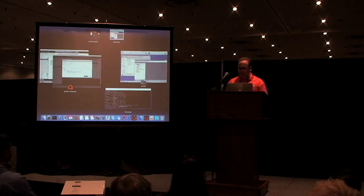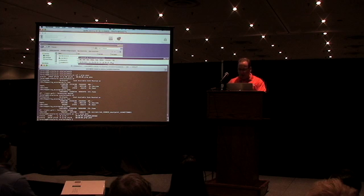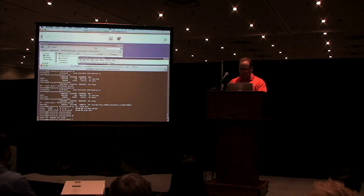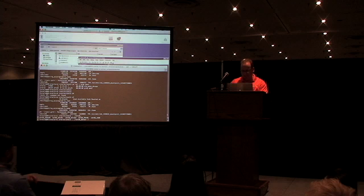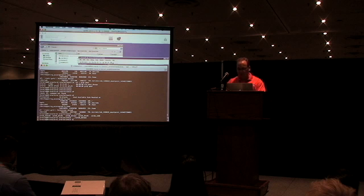Take a quick look back over here at Oracle. One thing I did want to highlight is if I go ahead and just look, you can see the file system that was mounted there. If I take a, let's see. I'm going to set my environment, SQL plus.